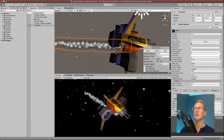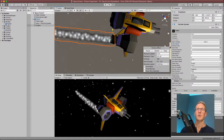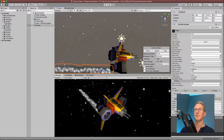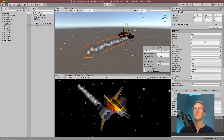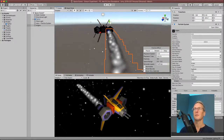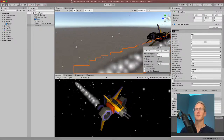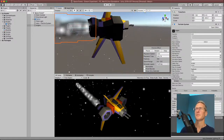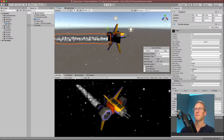The other thing is I want to move this particle effect to where the engine's at. And now I can really see that the rotation is off. We can fix that here. That's a little bit better. And we need to move it up, and try to get it into the spot where the engine's at. Yeah, I think you need to move it down just a touch. Cool. I think that works.